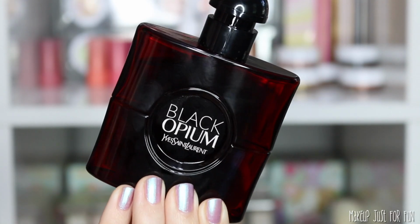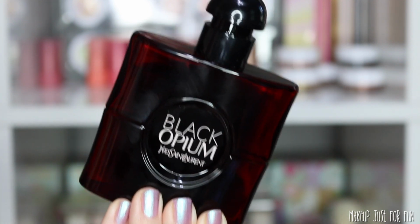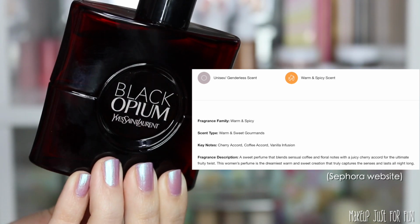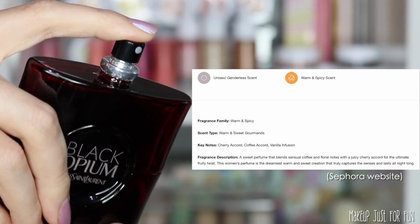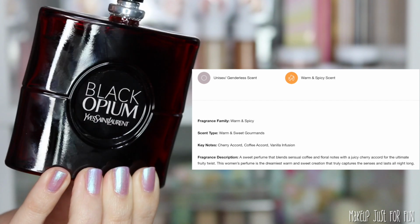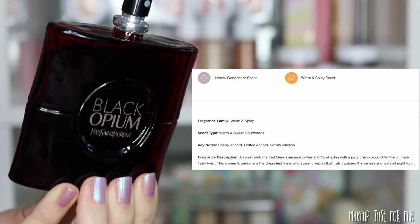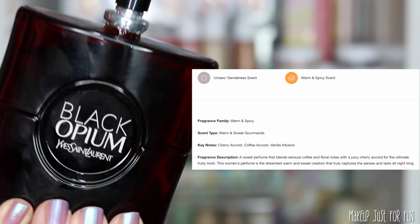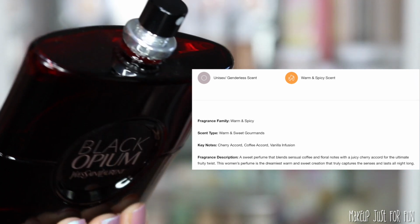My very first pick is my favorite fragrance from the month. This one is from YSL. It's a version of the Black Opium fragrance. This one is Black Opium over Red. I went into this expecting to love it because Black Opium is one of my personal favorite scents. This one has a bit of a cherry twist, so it is still a warm and spicy fragrance, but I think that the sweet gourmand comes out a lot more than the spices compared to Black Opium.